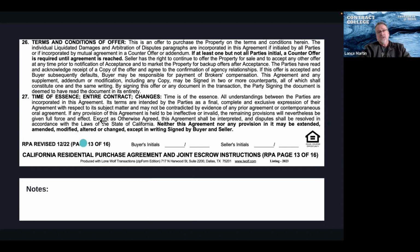Time is of the essence. It in effect says, if it says to do it in 10 days, do it in 10 days. If it says to deliver the document within 7 days, deliver it within 7. If it says to remove contingencies within 17, do it within 17, or be prepared to deal with whatever may come out of that. There's a section here talking about extending or modifying.